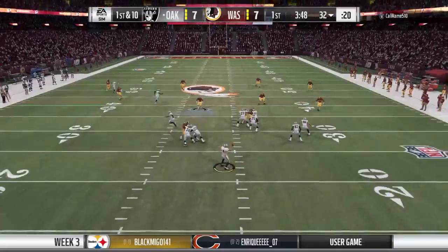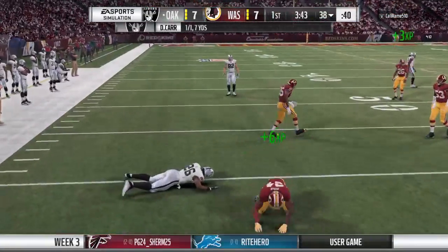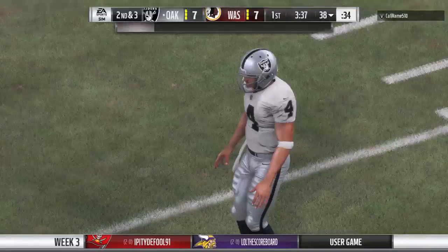Now a play fake here on first down. This is Bell on the dump off. And he'll be brought down shy of the 40 at the 38-yard line. Call it a pickup of 7, and it'll be second down.